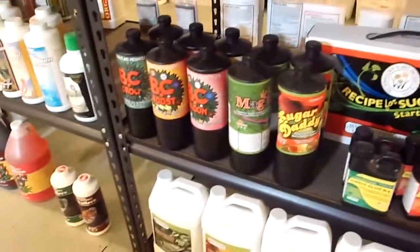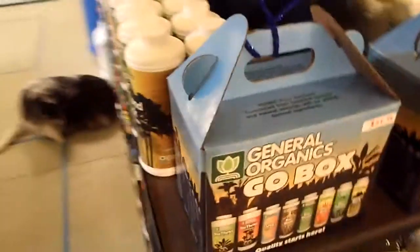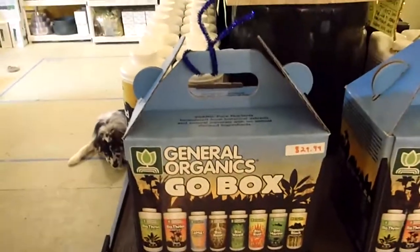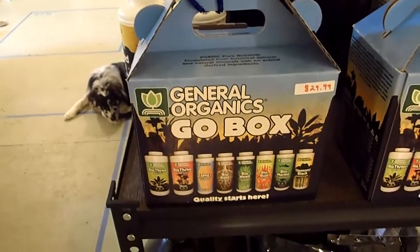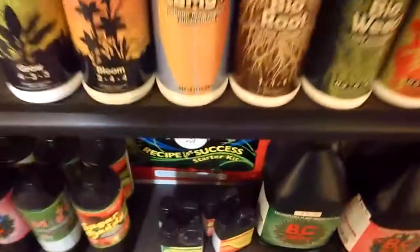BC Nutrients, Technoflora, those guys have been doing it for quite a while. We got some great starter kits from General Organics. There's a Go Box, $30 out the door, 8 different nutrients. A good way to start and get used to this liquid feeding program. Even if you don't stick with General Organics, you really might like the way they help you get introduced to the idea. You can't knock Technoflora either.